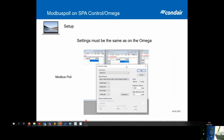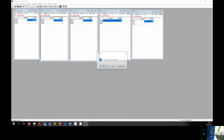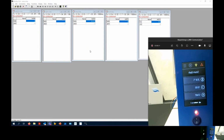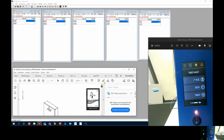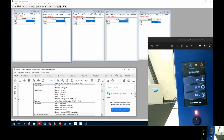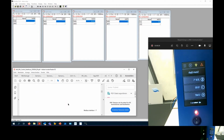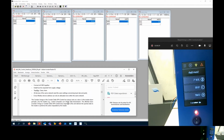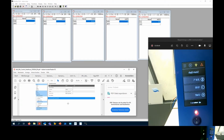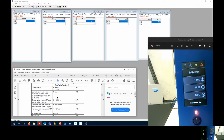Next thing is then the Modbus poll. Just gonna open it again. Here we see the display as seen before on the camera. Then I have also here the integration manual for Delta Spa and Omega. So here we go to this interface. There you see what it's all able to do. But I just want that chart. That's how you should connect it. How to set it up. Modbus parameters. There you go.